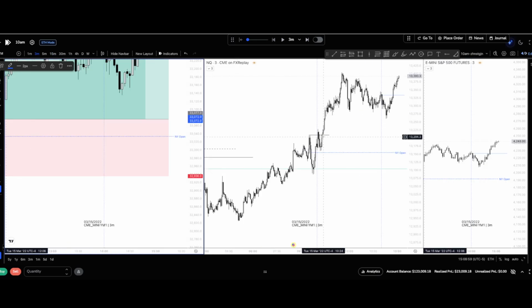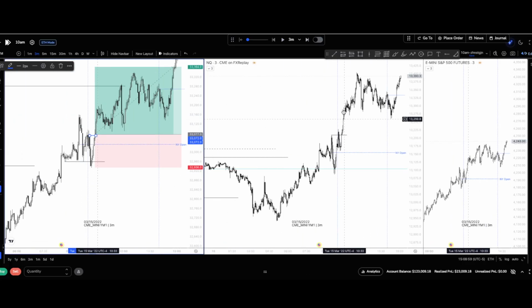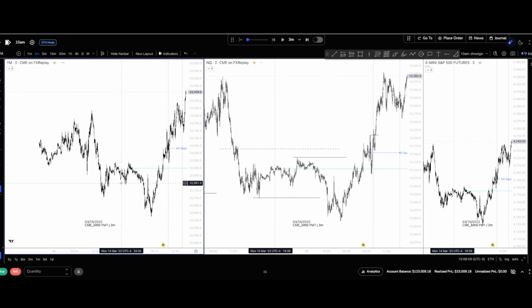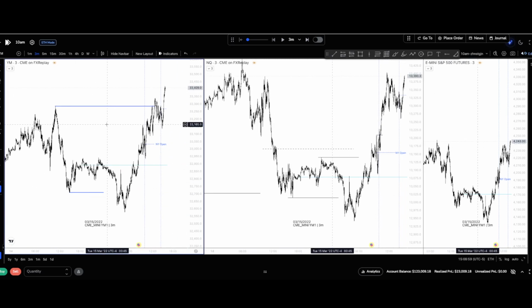NQ was a lot higher in the range and showing us a lot more strength. The problem with NQ is I don't long at the highest points of the day, and the phases of price on the lagging or weaker asset are showing very clear accumulation and manipulation, with the V-shaped reversal very strong as well. We can just take that upwards, and that's why we got on side with that trade, going from range low to range high with your daily profile: open, low, high, close. All right.